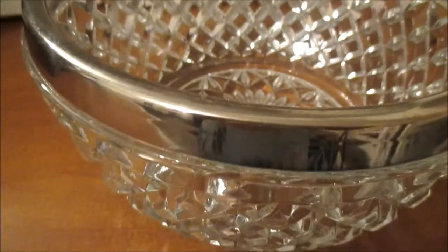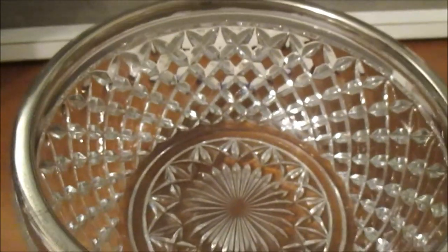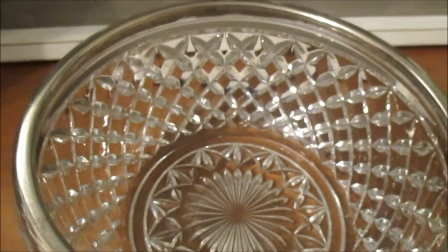I also scored this bowl at the Goodwill. This one was $5, and I got it for 40% off as well. I absolutely love this bowl. It's so pretty. I love the crystal and the silver rim around it. It is so gorgeous. So if you're wondering why I'm just showing you things, the chairs and this and the milk glasses, they're actually in the foyer, but I'm not going to show you the entire foyer because it is complete.